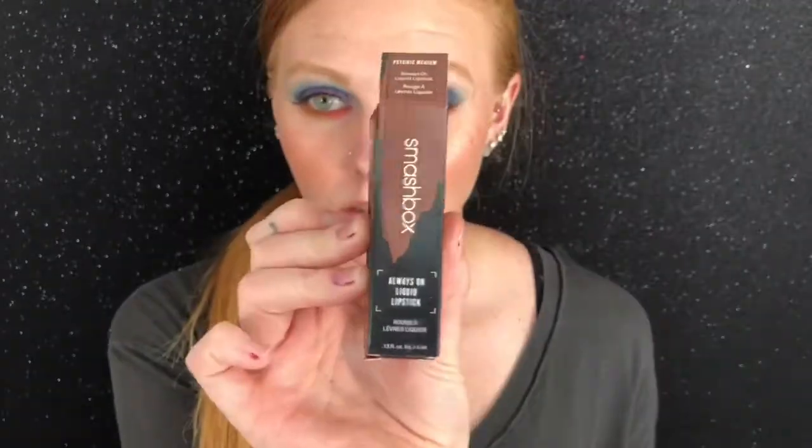Finally. So last thing in the box is this Always On Liquid Lipstick by Smashbox. And these, where are you? Retails for between $21 and $24. So let's see. Oh, I knew it. I knew I got this color. I got Psychic Medium. It looks like a brown color, so I'm not sure if this is gonna go well, but we shall see. If it looks terrible, then whatever. I'm scared though. Oh my god.